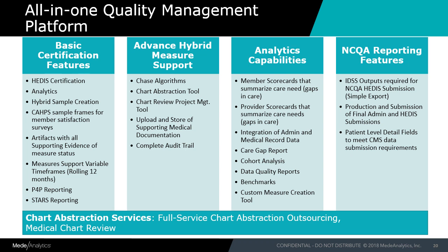Lastly, as we've talked a little bit about, the NCQA reporting features, we are certified with the IDSS submission, and we would actually export, once the chart chase season is done and you're happy with everything that's been loaded into the system, we will then export the data in the IDSS format, which has been certified by NCQA with us, and that information can then be uploaded into your NCQA portal. All PLD or patient level detail fields are certified and meet all CMS data submission requirements.